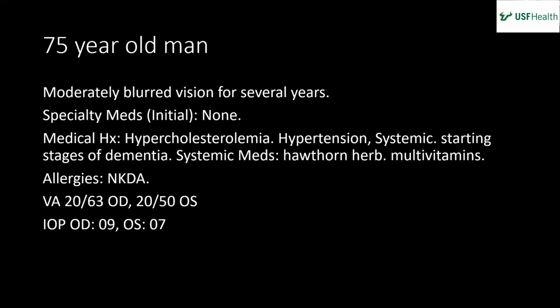All right, so this case was a 75-year-old man. Basically, he came in with moderate blurred vision over the past several years. Not on any kind of specialty meds. His medical history is significant for high cholesterol, high blood pressure. He's at the starting stages of dementia, and he's on Hawthorne herb and some multivitamins, no known allergies. Visual acuity is moderately decreased at 20/63 in the right, 20/50 in the left, and the IOP is slightly low, but normal-low, at 9 in the right and 7 in the left. Next slide.